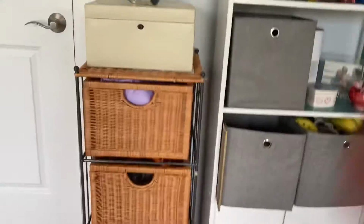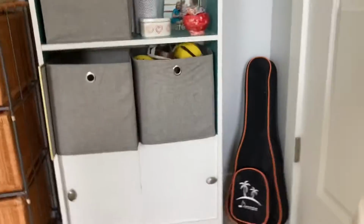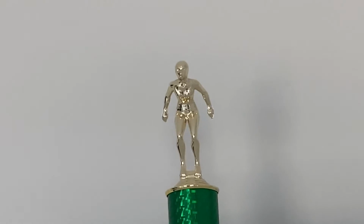Next, my favorite drawer of it all. So I just have popcorn, some fire foodies, pizzas, things like that. So that's basically it for my tower.